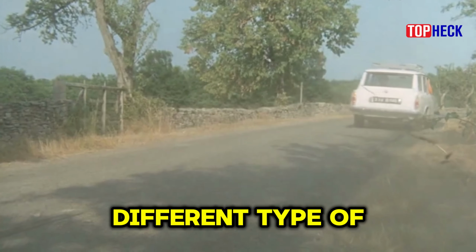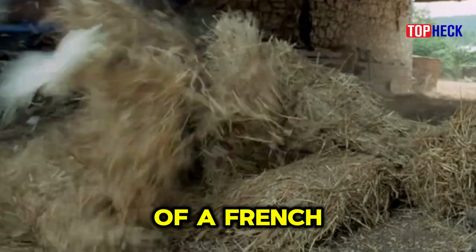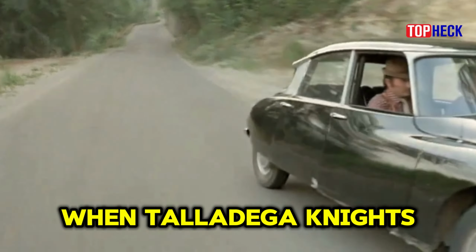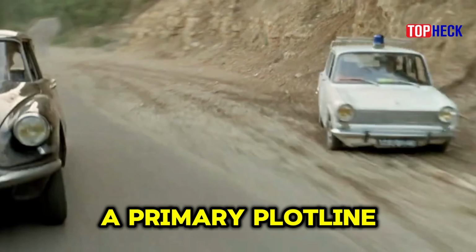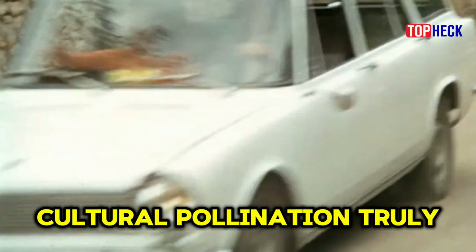It was a different type of NASCAR than what we're used to in the modern era, but the idea of a French competitor was still considered enough of a joke 50 years later when Talladega Nights used it as a primary plotline, indicating just how unusual this cross-cultural pollination truly was.